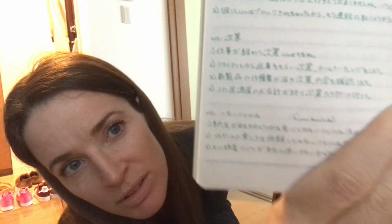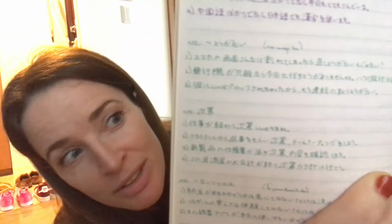with this one. So if you want to see my handwriting in Japanese, I don't know if that's clear enough, but there you go. I have tiny writing in English and Japanese, whatever language. I have very, very tiny writing. I write like a typewriter, basically.